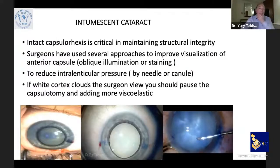So the most critical step for intumescent cataract, for sure, is the rhexis step. And there are several approaches to improve the visualization and the control during this step. First, we should compensate the high intralenticular pressure. So we should put more viscoelastic and try to avoid manipulation through the main incision and the side ports. We can also reduce intralenticular pressure by removing this water from the capsule with the needle, the cannula.